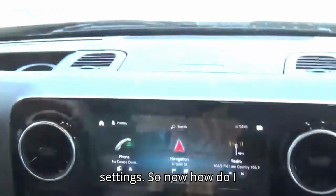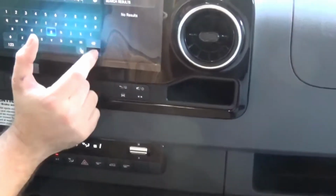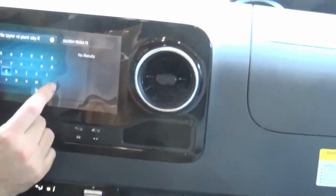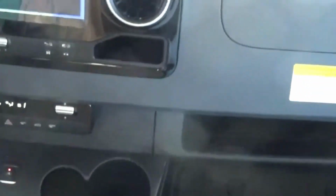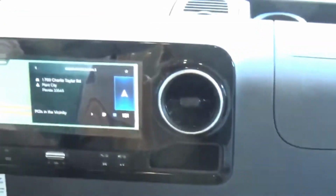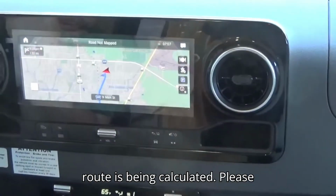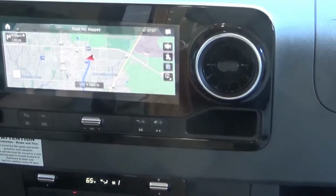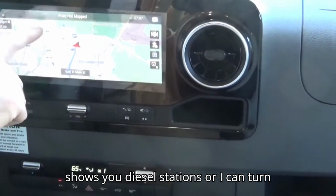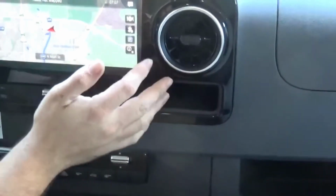Okay. So now, how do I program? Let's set it up for my highways. Let's do this. There it goes. You can touch that and start navigating. The route is being calculated. Please proceed to the highlighted route. What's cool about this one is it actually shows you diesel stations. You can turn it off if you want to. It's okay. You can leave it.